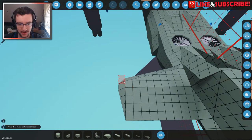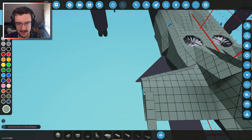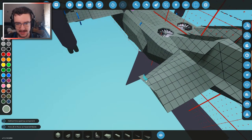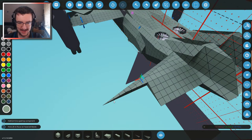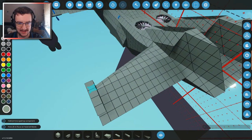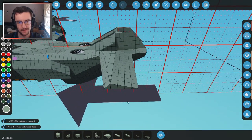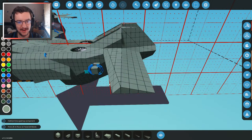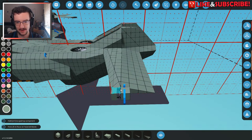So, I want these to be wider by probably like another one of these, maybe. So I'll attach that onto there, flip it around and stuff. There we go. Excellent. Very nice. And then we'll attach this directly onto there, just like so. And then on the end of here, I'm going to put a pivot. And we're going to actually have this angled in a few different directions. I think that'd be very cool. Time for some wedgies.